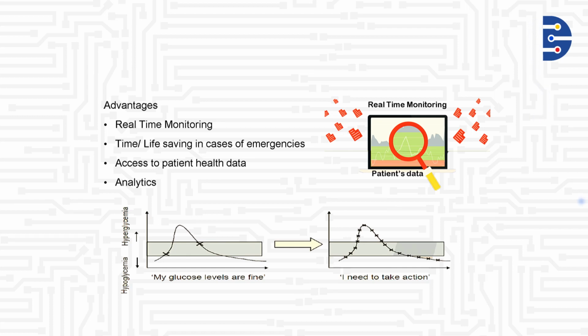We have access to patients' health data because the readings are transmitted to the cloud, and we can have a historical analysis on the patient's body and on the patient's sugar levels. Analytics can really help us proactively change medication if it's really required. Again, a graphical way of showing the importance of smart biosensors.